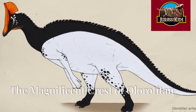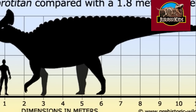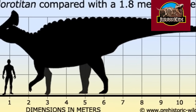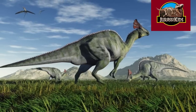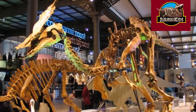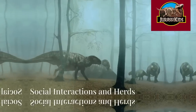One of the most striking features of Olorotitan was its large, hollow crest. This crest, formed by elongated nasal bones, extended backwards over the skull. The crest's purpose has been much debated among scientists. Some believe it was for visual display, like bird plumage. Others suggest it played a role in sound production. The hollow structure could have amplified calls. The exact function remains a mystery, likely serving multiple purposes.